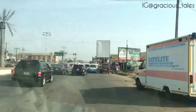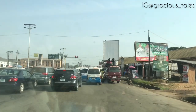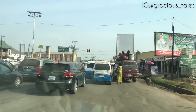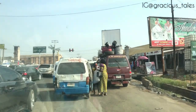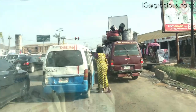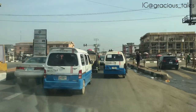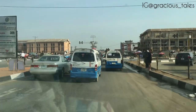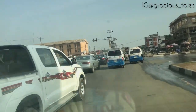This is Imsu Junction. It has a traffic light too that regulates the traffic. This used to be a roundabout. Of course, it has four corners. The other one by the right hand side leads directly to Imsu Gate, and then by the left hand side you will go to Works Layout straight up. As we are headed to Orji or Okigwe and all of that, and from where we are coming from Wedra Road, guys.